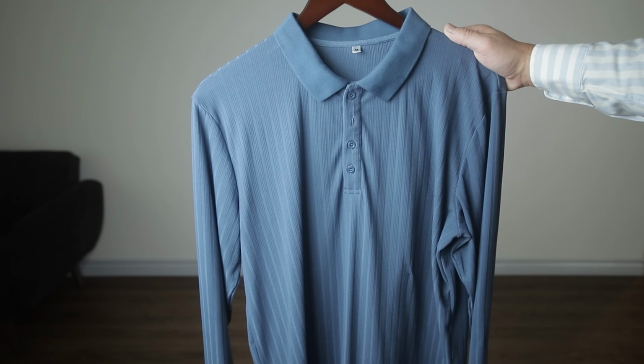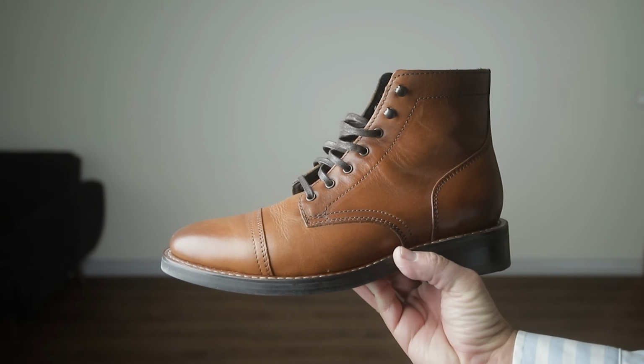Now, if you want to do something a little different, go with a long sleeve polo. I'm filming this video in November, so the long sleeve polo just seems appropriate. And also, if the kind of shoe I'm wearing isn't your thing, just go with a nice pair of brown boots.